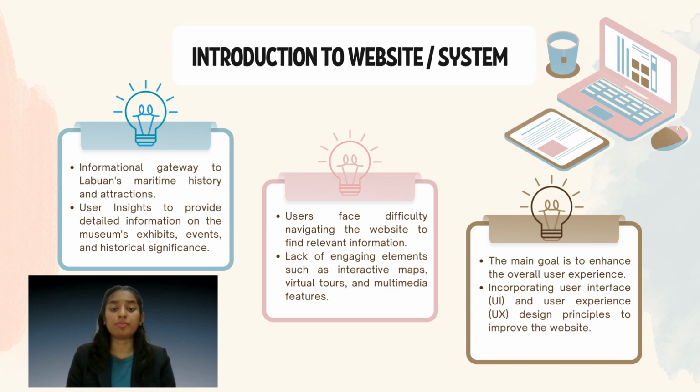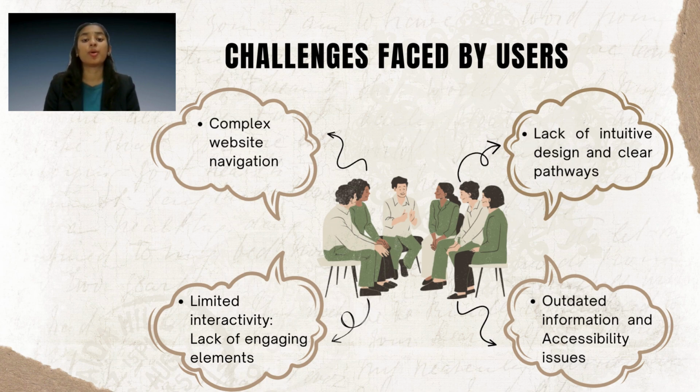Moving to the introduction of the website and system of the Labuan Maritime Museum's tourism website. It serves as an informational gateway to Labuan's maritime history and attractions. This digital platform aims to provide users with insights into the museum's exhibits, events, and historical significance. However, users often face challenges with navigation, content engagement, and interactivity while using the website. The primary focus is on enhancing the user experience by incorporating UI/UX principles to address these existing challenges and improve visitor engagement. Users interacting with the Labuan Maritime Museum's tourism website encounter several challenges that hinder their overall experience.